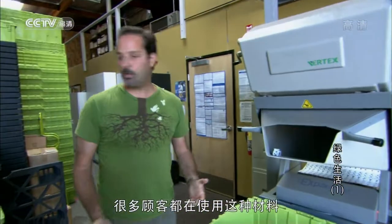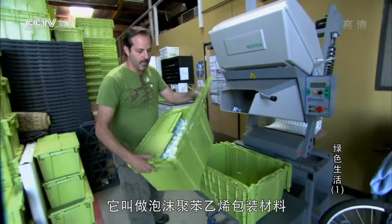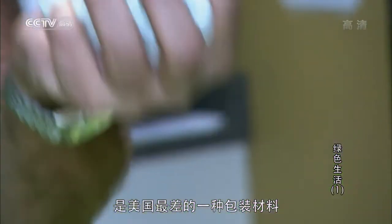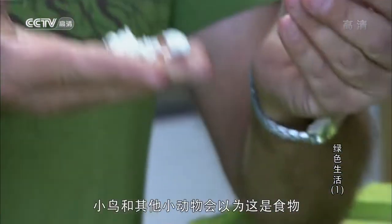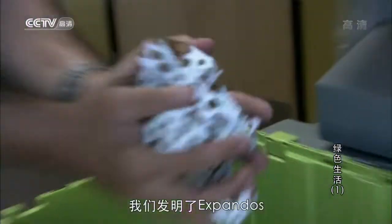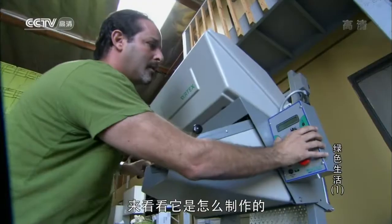A lot of our customers are using this material, which is styrofoam packing peanuts. This is absolutely the worst item you can ever pack with in America. What happens is that they're so light that they blow away, and they're easy to break, and then birds and small animals think that this is food. And so when they eat these little pieces, it's like poison for them and they die. So what we've come up with is a product that we make right in our warehouse. It's called Expandos, and I'll show you how it's done.